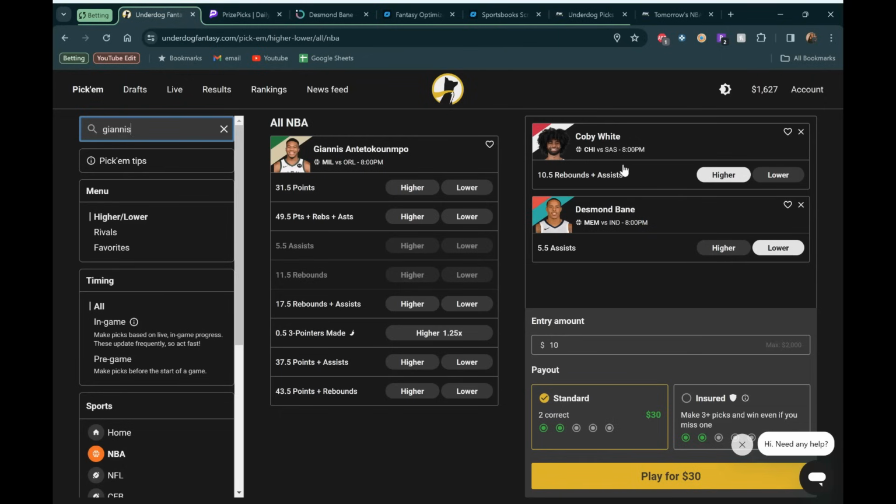So again, you could still go to Kobe White and Desmond Bane, the 2-man, but Underdog has 6x on 5-man or on 3-man plays. So that's another reason to go get Underdog if you don't have it already. If you have 3 plays that you're really loving that you find on Underdog, you're getting 6x rather than the typical 5x on PrizePicks or other pick'em sites.